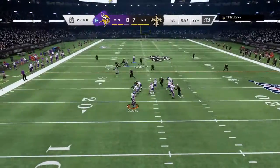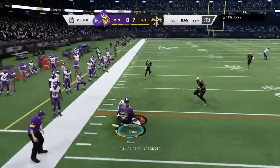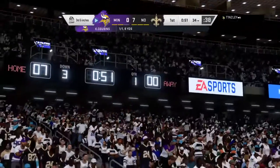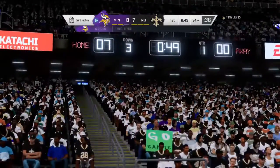Throwing on 2nd and 8. Cousins. He's got it complete to Stefon Diggs. 8 yards on the completion, but now they face 3rd down.